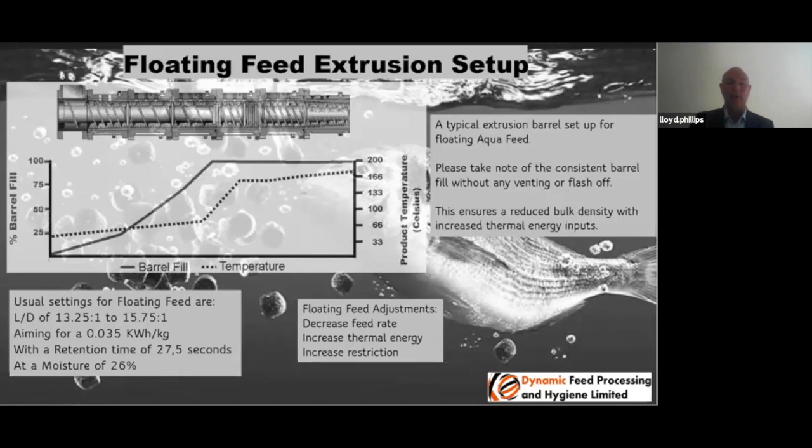One can adjust the floating feed setup by decreasing the feed rate, increasing thermal energy, and also increasing the restriction to ensure you get a better expansion. Usual settings for floating feed can vary from species to species.